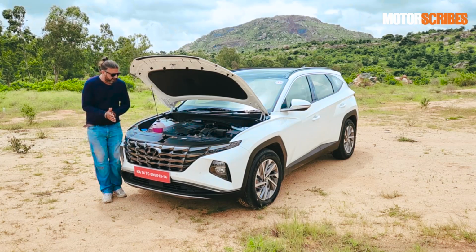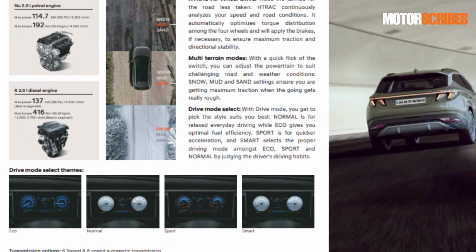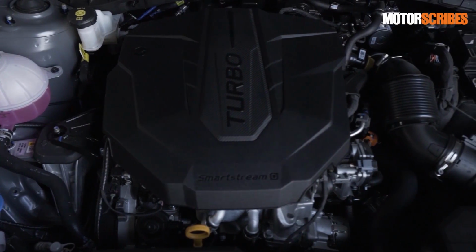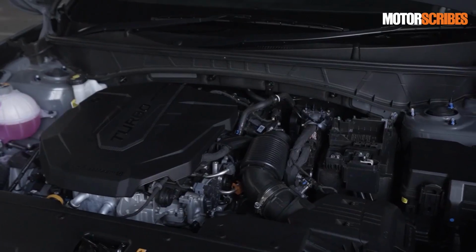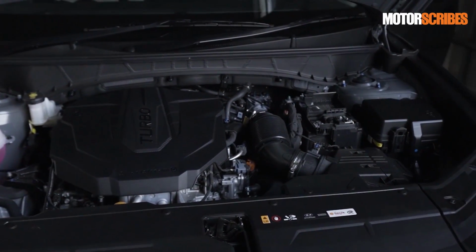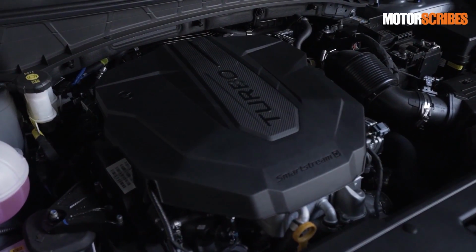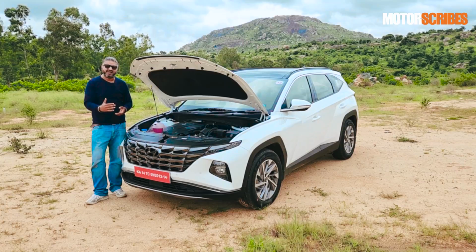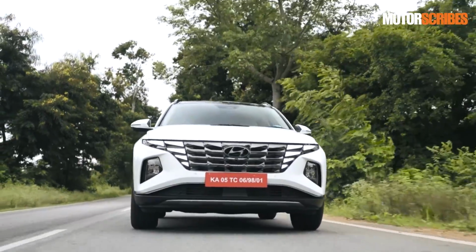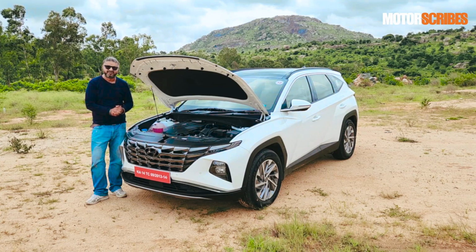So the new Tucson gets two choices of engine options. Obviously, there's one petrol and one diesel. What we have here with us today is the turbo diesel engine, and it delivers 186 PS of power and 416 Newton meters of torque. This top end model is also paired with an 8-speed automatic transmission, and that sort of sums up the entire powertrain business that the diesel Tucson's about.